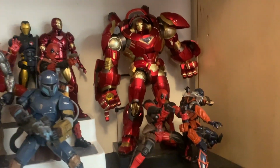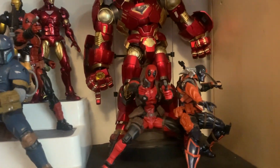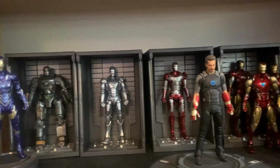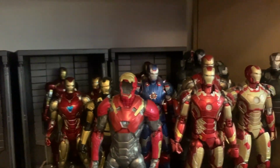Hulkbuster Iron Man. Some Revoltex. I got Deadpool and Deathstroke. Down here is my MCU Iron Man collection. All random.